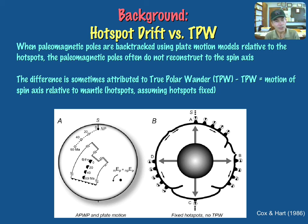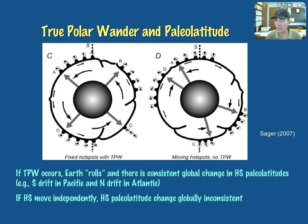Another way to get a paleo latitude is to take the whole Earth and rotate it as a whole. Change where the spin axis is relative to the whole Earth, and that's called true polar wander. And so I'll let you look at this diagram at a different time, but basically the idea is that if the hotspots are fixed in the mantle, but the mantle itself turns, we can get a paleo latitude change, but it needs to be consistent on all sides of the Earth. Next slide. Basically, that's what this says.